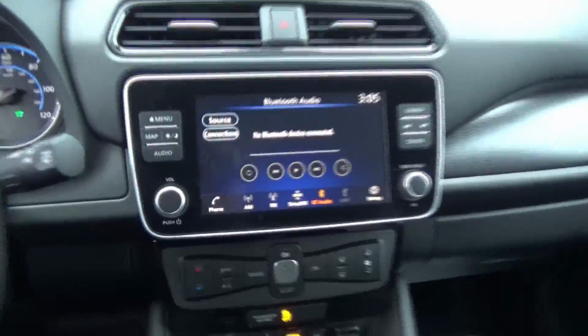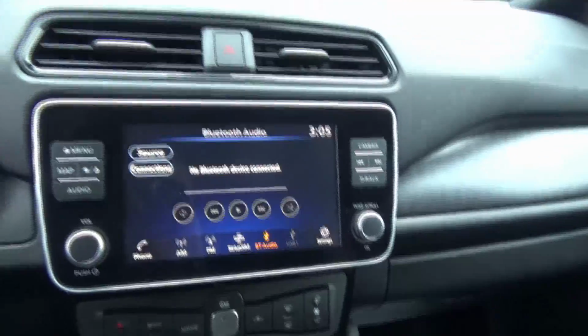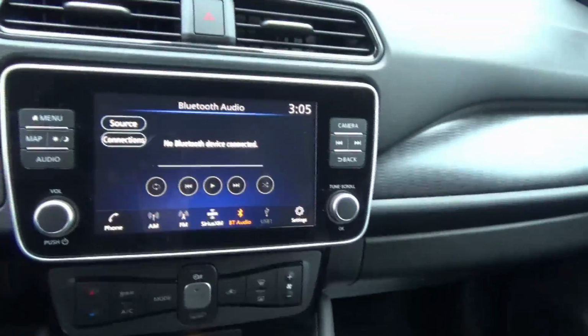So, the next part, the entertainment system, which I briefly mentioned over, but I think it needs going over again. One of the things that I do and don't like is it has Android Auto. I'm not even going to show it. I'm just going to tell about it.